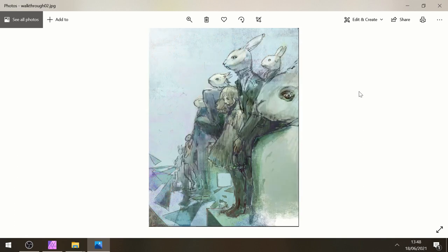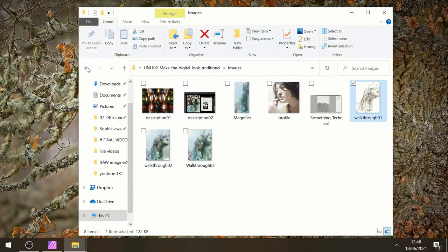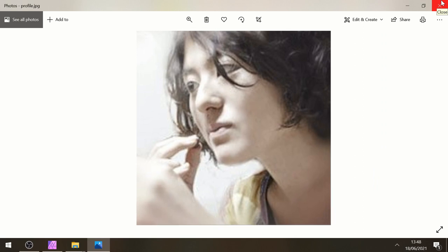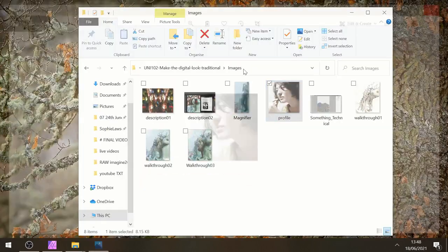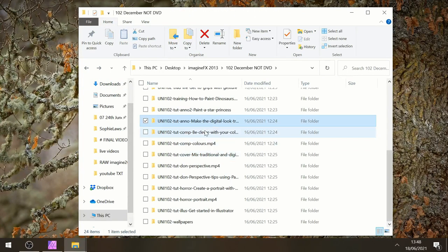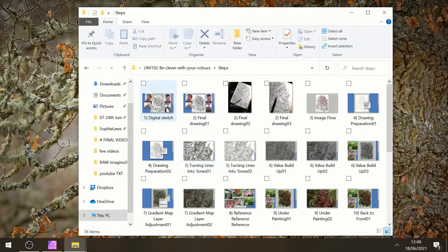Look how she changes quite a lot there. Again, it's the same but different. That looks nice. Is that a photo or a painting? If it's a photo, I think it's got some sort of filter on it or something. What else have we got here? Look, be clever with your colours. Little faces, silly faces.